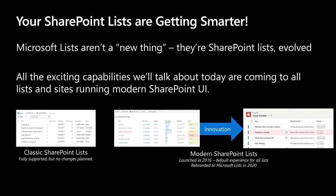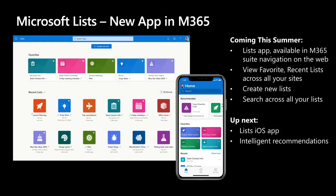But that said, this summer, you're going to notice a new application in your M365 suite nav called Lists. You can enter that application to get started working with Microsoft Lists. When you're inside the Lists app, it's an easy way to get to all of your lists. So if you've been to a list inside of a team site, the recent lists section will give you an easy way to get back to those lists.